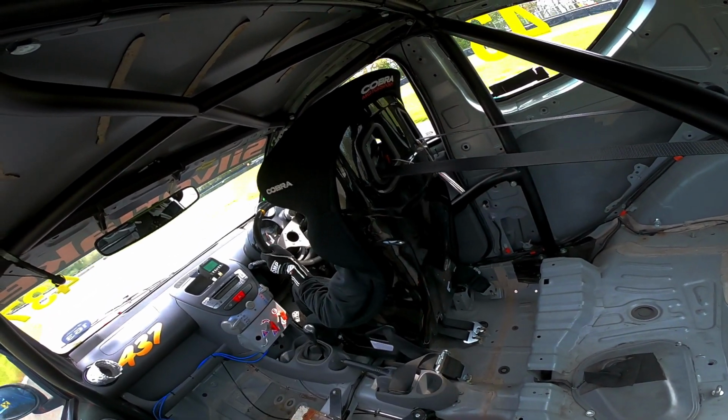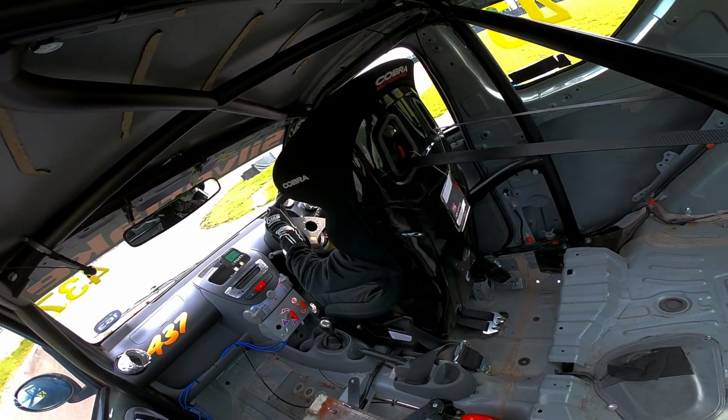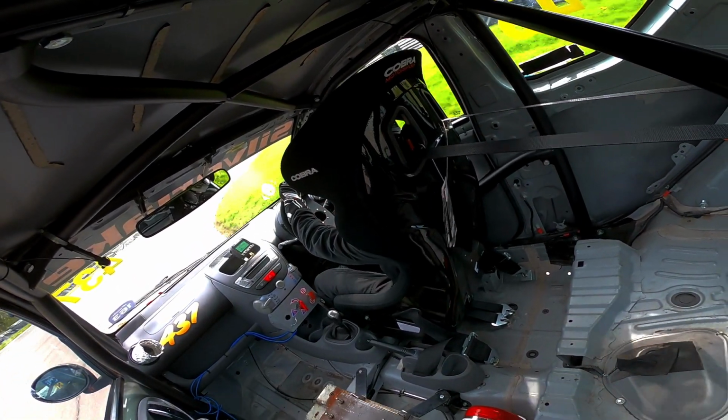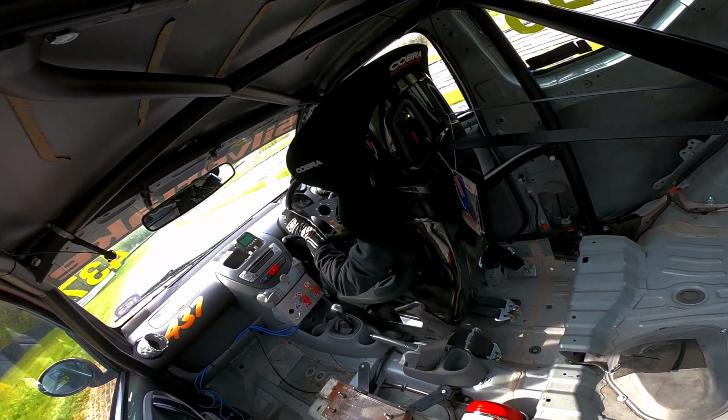And look at that, we have made the move stick very nicely, and now we're back on the racing line for the hairpin. Obviously late on the brakes, I managed to get around him very nicely in towards the hairpin, and that is the move made back on him then.